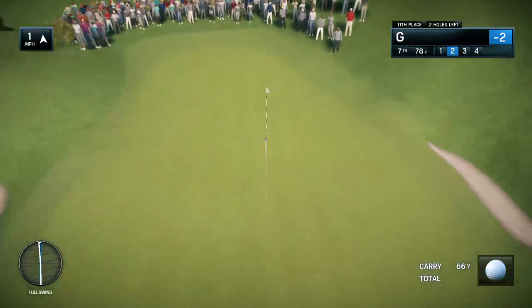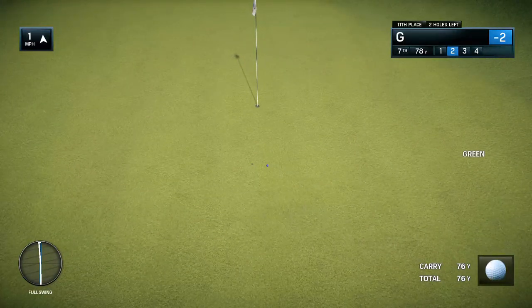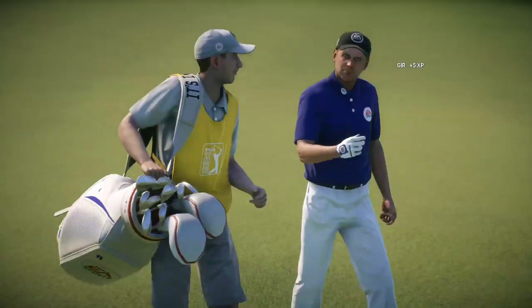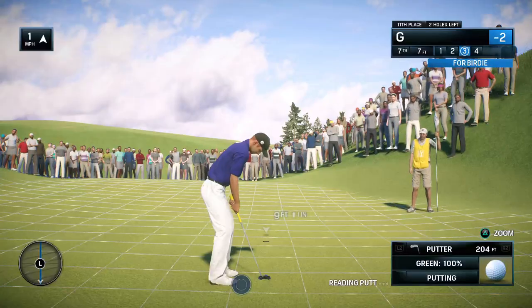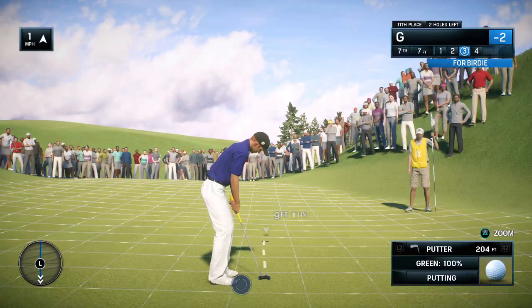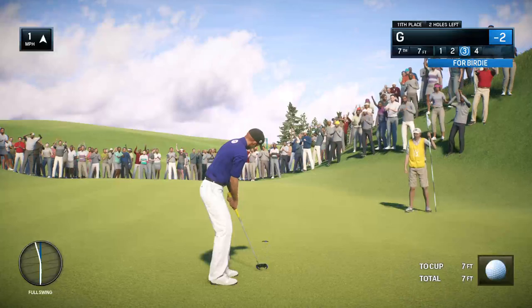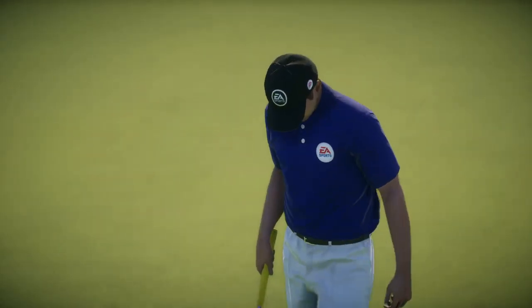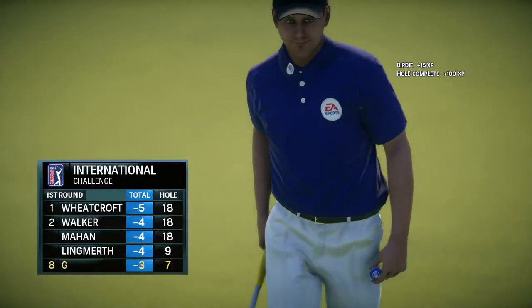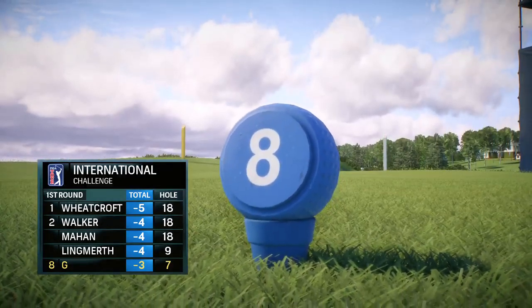Oh, solid strike right in the heart of the green. Whoa. Birdie try up next. Keep it steady here over the putt. Needs a few more of those. That was a good birdie. Yeah, this time, that one gets him in the top 10.